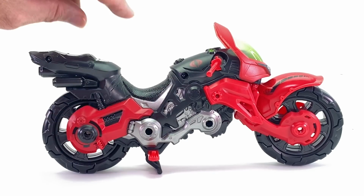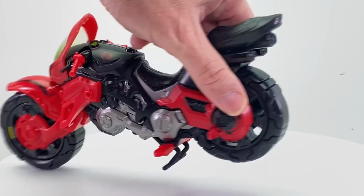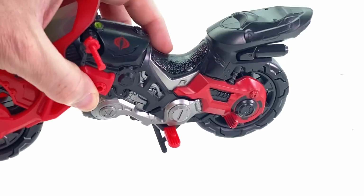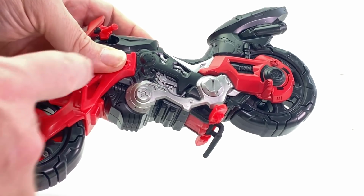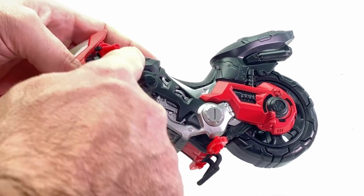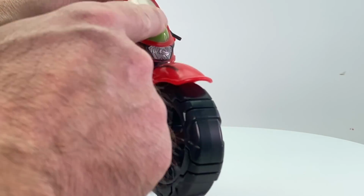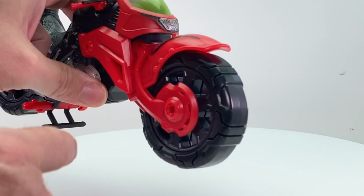You've got the Cobra insignia up here on both sides on the gas tank there. You've got some sculpting detailing on the seat. You've got this metallic silver here for the engine parts, and then black plastic, and then red, and you've got some detailing. You've got the translucent windshield and the covering on the light there.